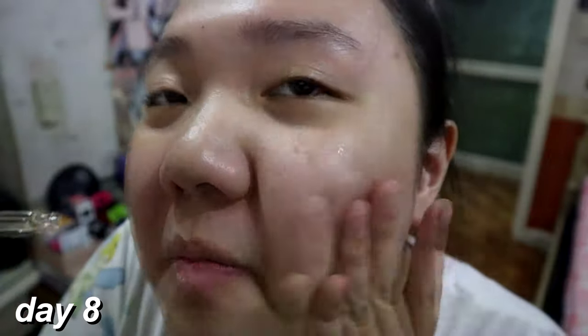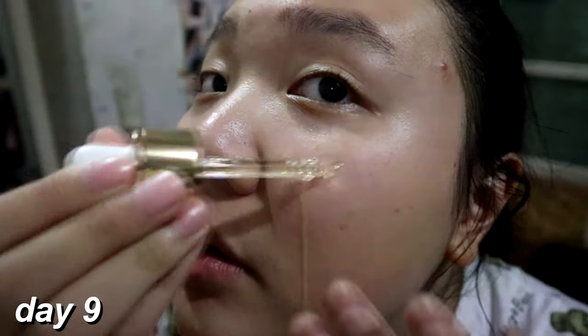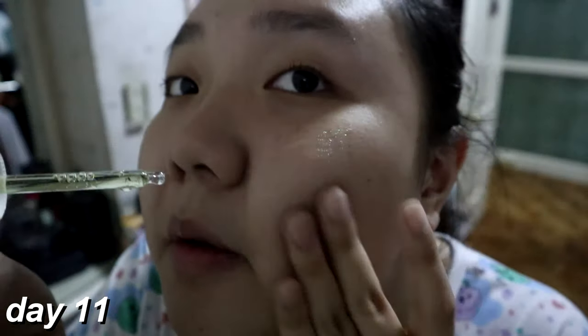Current skin situation at day 7. Day 8. Day 9. Oops. Pimple here is all dried up. It's now a scar. The other pimple popped. Day 10. Day 11. Still tingly on the skin.